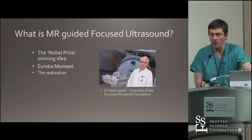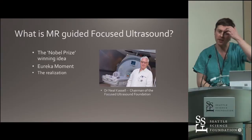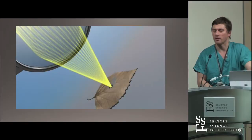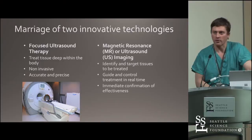What is focused ultrasound? Dr. Cassell, who was my mentor in vascular neurosurgery and also in focused ultrasound, described himself as having the quote-unquote Nobel Prize-winning idea, and then had the realization that he wasn't the first to think about it. The idea of using focused energy has been around for a long time, just as we see with burning a hole in a leaf using the sun's rays, focusing energy. This concept was thought of for focused ultrasound in the 50s, and we'll get to that shortly.